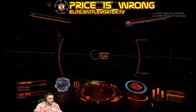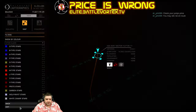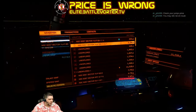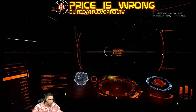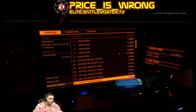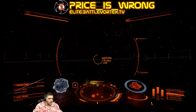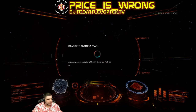Target. Locking target. Open galaxy map. Displaying map. Well, it still says I got several more jumps. I could have sworn I had just looked right here and it said one. And I'm not showing any more jumps. How weird. No, there's another system. Open system map. System cartography.